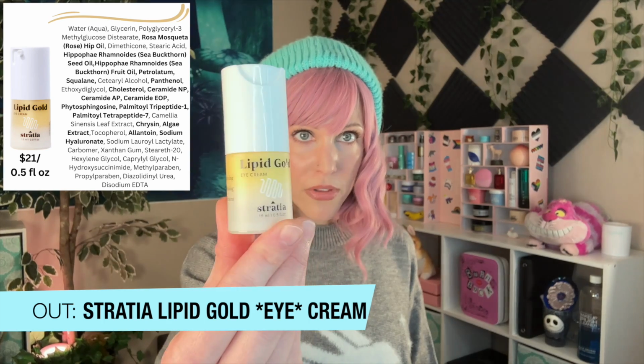And my last category of skincare items is eye care. I feel like I've been over here trying a ton of eye creams because they never come up in our brand trials. There's none for this month either. But that's great. We have a lot of new eye creams on the market. I can test them. But let's do a bit of a throwback because I did talk about Stratia sending me their Lipid Gold eye cream. I'm about... Is that more than halfway through?